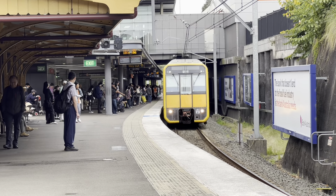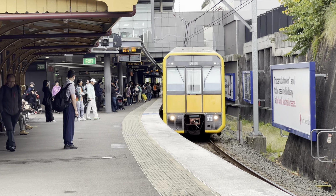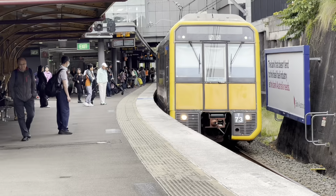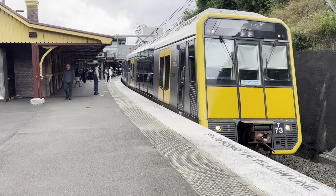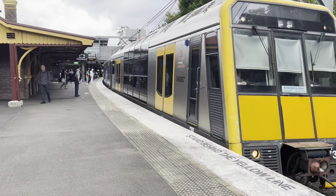T73, the set from the Concorde West accident. Conveniently enough, this leading carriage, D6287, is actually replacing one of the written off carriages. D6114 was written off as a result of the Concorde West accident.